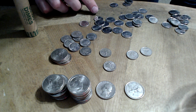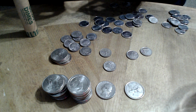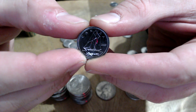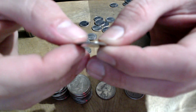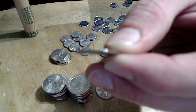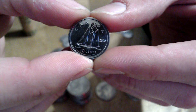And literally in the same roll, I'm pretty sure this is a proof as well. This is a 2005 NFIC. I'm pretty sure it is because I'm looking at the rim. It's a lot thinner than normal. Let's see if I can bring that in. Yeah, I'm pretty sure that is an NFIC.